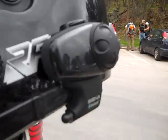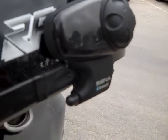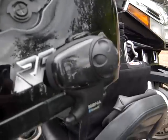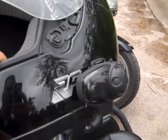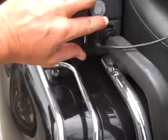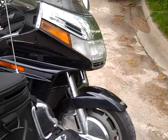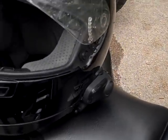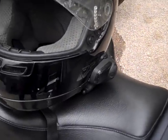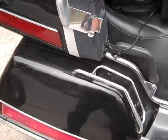This is called a Sena system. This has a toggle on the side and allows us to push it and talk to each other, but also answer phone calls and listen to music. On the way over here, we were pairing headsets and listening to some of our favorite music with one another. This motorcycle has USB ports all over the place, so I can plug this in and run it up into my helmet to power my battery. I do that about once a day. These have an incredible life of almost 8 or 9 hours.